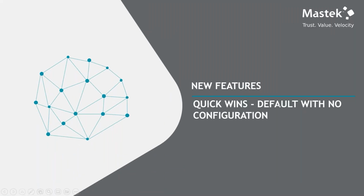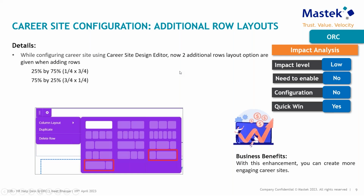First things first, as Hardik mentioned, we have split this into 4 categories. The first category is the new features which are quick wins, which are default with potentially no configuration required from your side as a customer or as a partner to utilize this in Oracle. The first one is the career site configuration. We now have the option of additional role layouts.